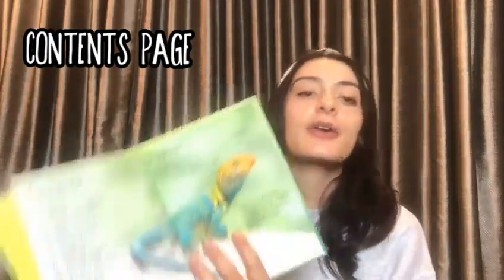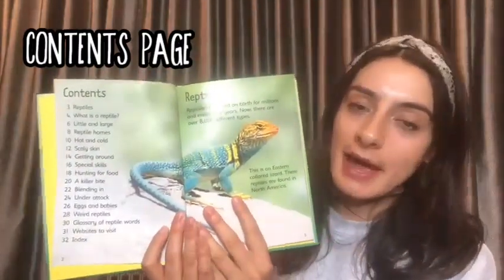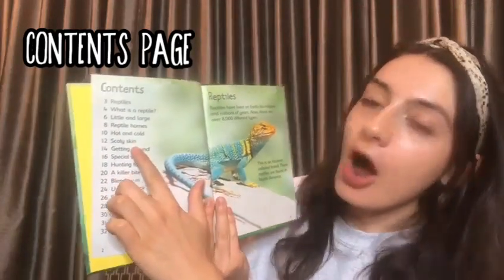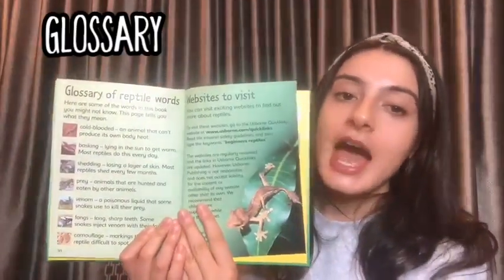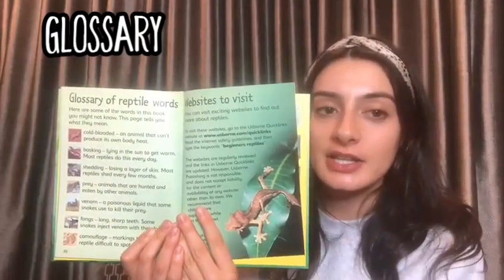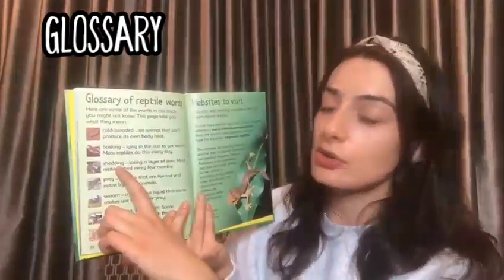So a non-fiction text has a contents page, and a contents page allows us to find out what each page is about. So if I want to find out about scaly skin, I know I can just flick to page 12. Non-fiction texts also have a glossary, and a glossary tells us what some of the words which are quite tricky to understand mean. So if I want to find out what shedding means, I will turn to the glossary and it tells me a bit about shedding.